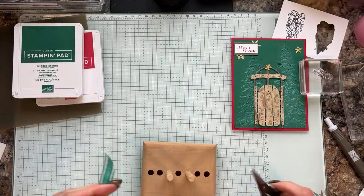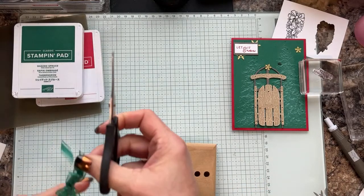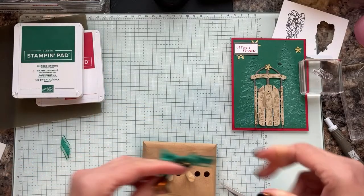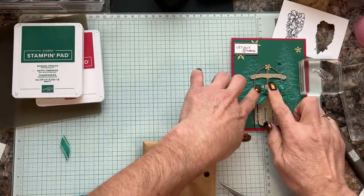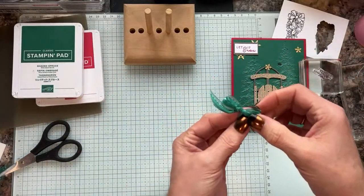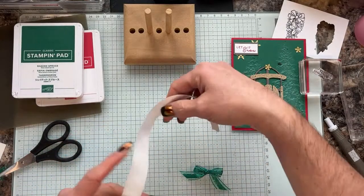Very close. Ribbon scissors. Trim the ends. It's just so pretty with that bow. We can add that right there and be good to go. I'm sure it's not perfect the way it's supposed to be. No matter. I did it.